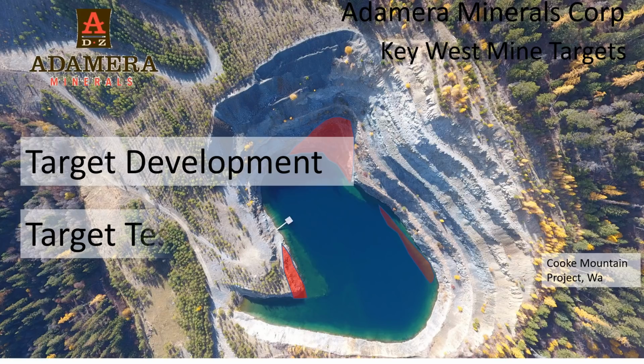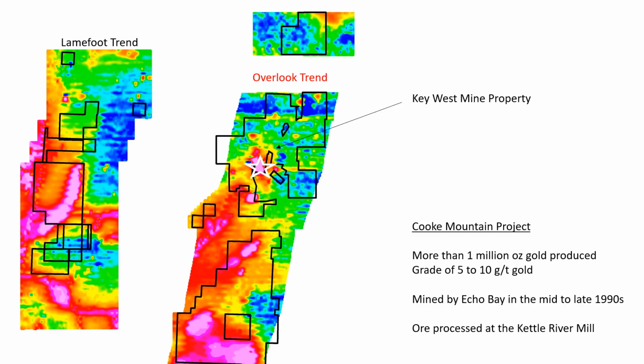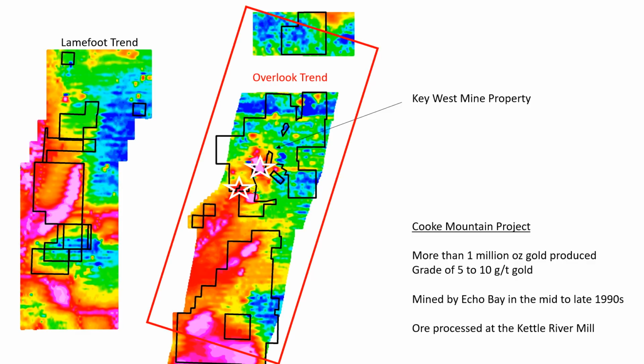I just wanted to take a few minutes to show you some of the targets we've developed on the Key West property. Key West is a past producing mine that is about 1 kilometer north of the Overlook mine, and it is within the Overlook Trend, which is all part of the Cook Mountain project. It is located at the end of a haul road 8 kilometers from the Kettle River Mill.